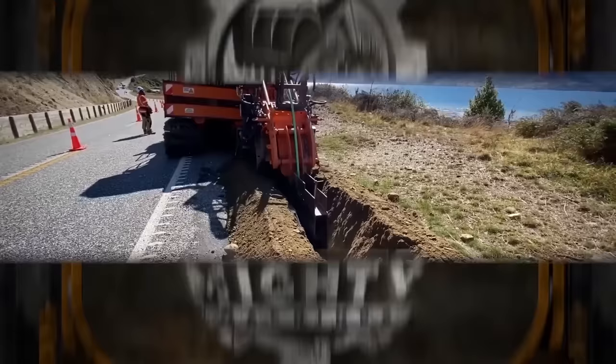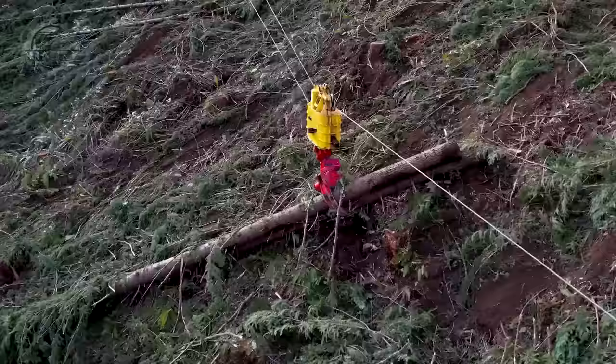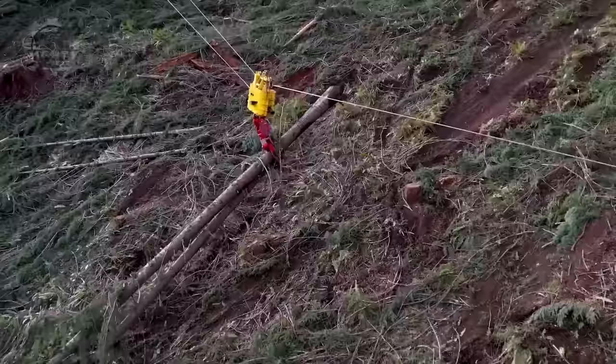Let's venture into the heart of forestry with the new Tigercat 180 Swing Yarder. This innovation redefines timber extraction with its compact yet powerful design. The 180 Swing Yarder combines high performance with mobility, making it an ideal tool for extracting timber from challenging terrains. Its swing capability enhances efficiency, and its advanced technology increases productivity while reducing environmental impact.